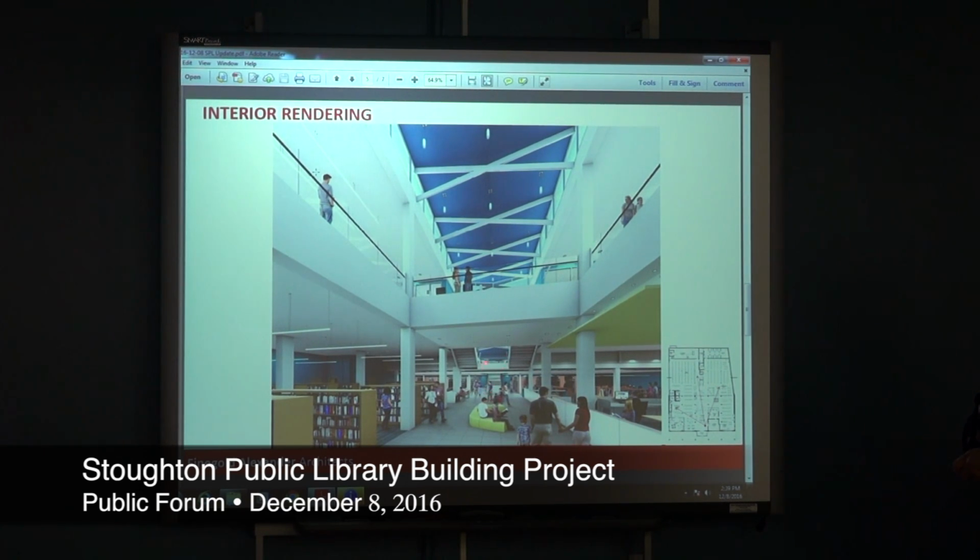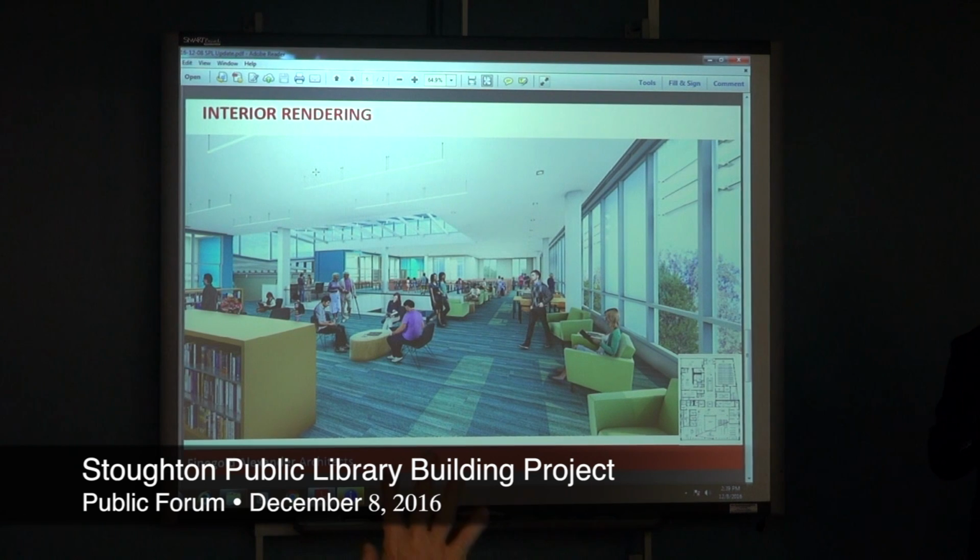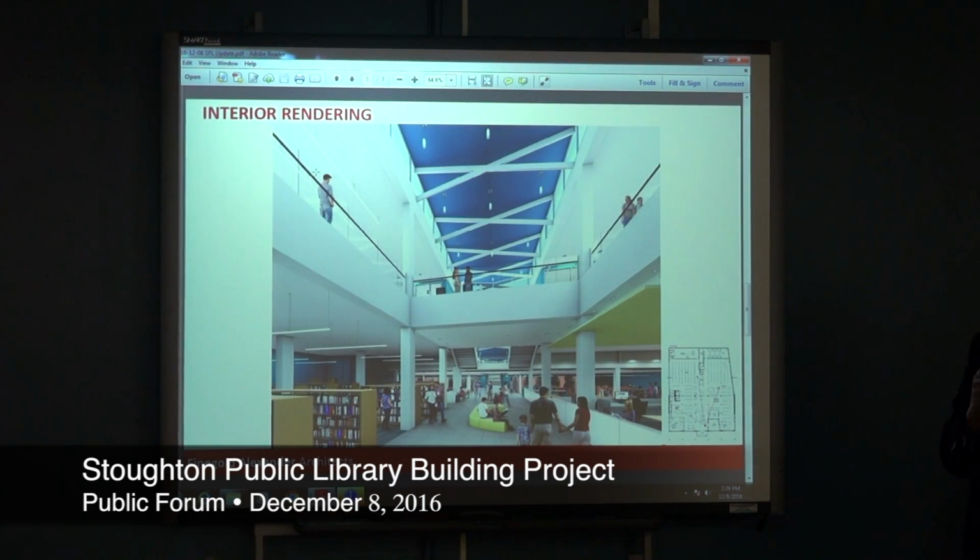And this is so you can see you come up those stairs, then you come up again these two half stairs, and it allows this whole thing to open up. And then when you get to that reading room up, yes? Back to that previous one. Yes. Is that a skylight?